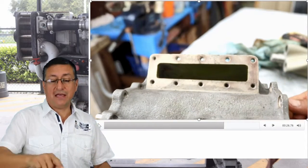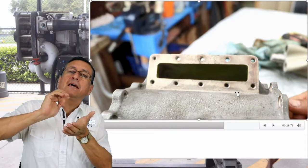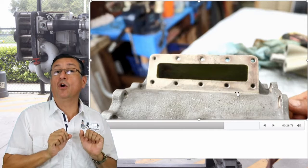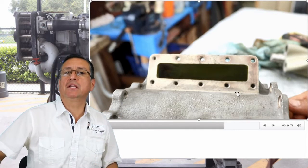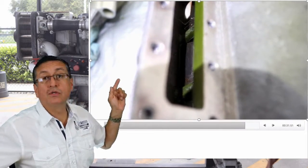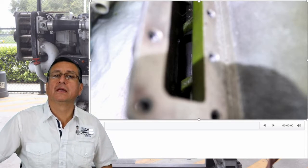This is the bracket. That bracket on top is the bracket that is bolted on the intake manifold, or is bolted into the intercooler, and after the intercooler the air enters the intake manifold. Yeah, this is the movement of the roots internally in the high pressure side, in the output of the supercharger.